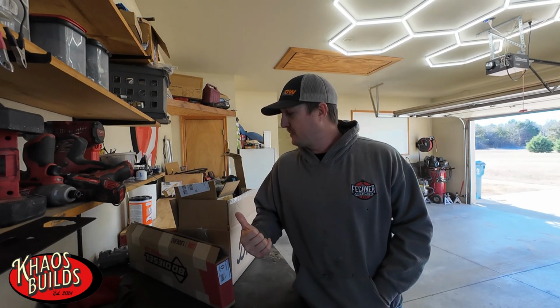All right, everybody, so we got a project today. We're going to take the Auto Auction Cummins, and I got a whole bunch of parts to do on it. We got all maintenance items.